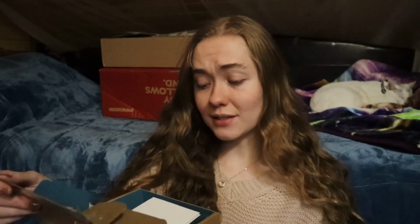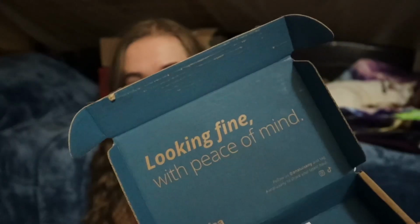Anyways, I think this first package is from Luisa. I don't know if I'm saying that correctly. Look how cute this packaging is. So cute. Also, my cat is on the bed. This is for a YouTube video so I can do the 2-minute integration. So it says, "Hi Shayla, we are super excited to be partnering with you. Please scan the QR code for a quick access to important information about our partnership and check your email inbox."